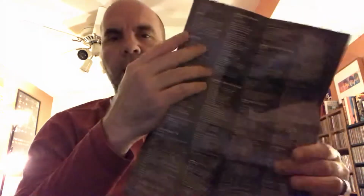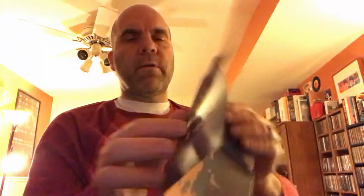And I know this is a concept album. I guess this would be the second ELO concept album. And it's weird to see Jeff Lynne without a beard, but this is, I believe, the only album artwork where he doesn't have one.